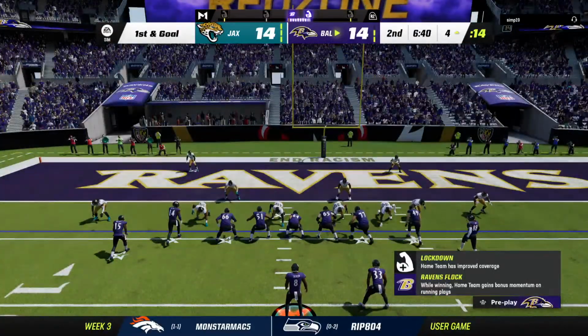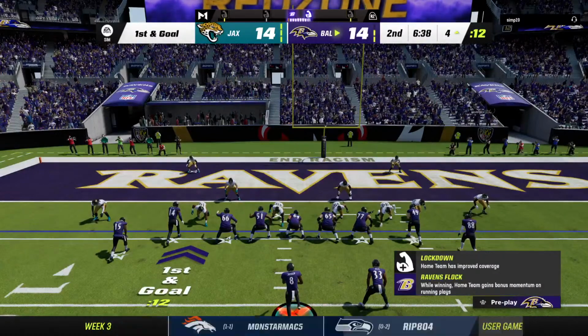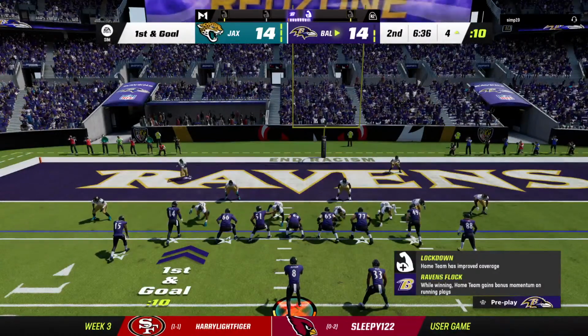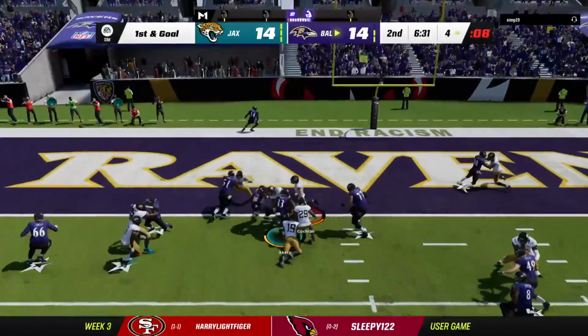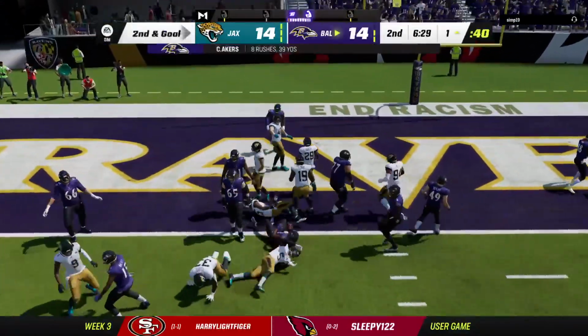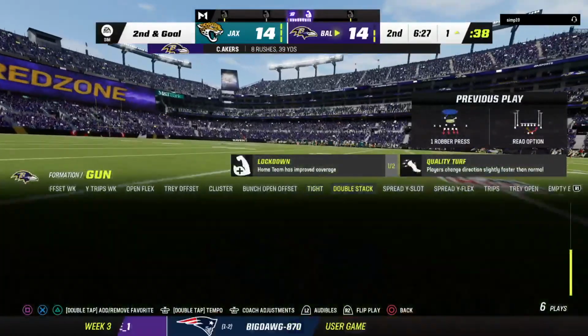They scored touchdowns on drives 1 and 2, and now they're trying to make it a perfect 3 for 3 to start. They'll run here with Akers. It'll be a pickup of 4, and it brings up 2nd and goal.